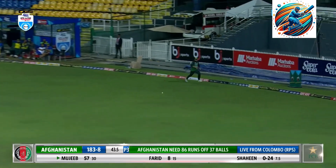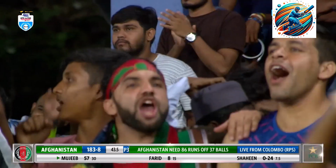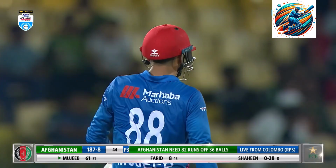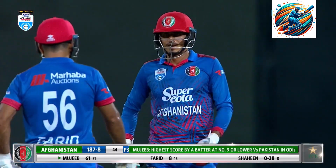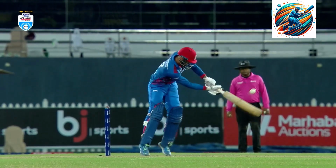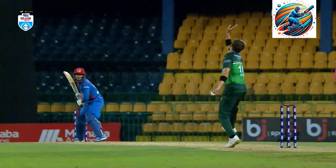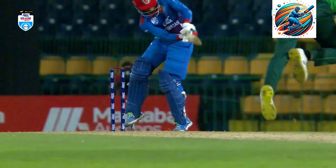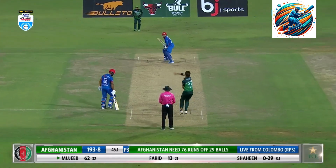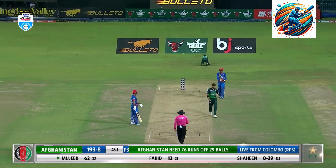What a shot. What a shot that is. That's gone and hit the fence. Just a flick of the wrist and nothing more. Everything being met at the center of the bat. Mujib is having a ball. 61 he is of 31. This is a smashing innings. Well, he ain't hitting that, but the scoreboard will take 4 more runs.